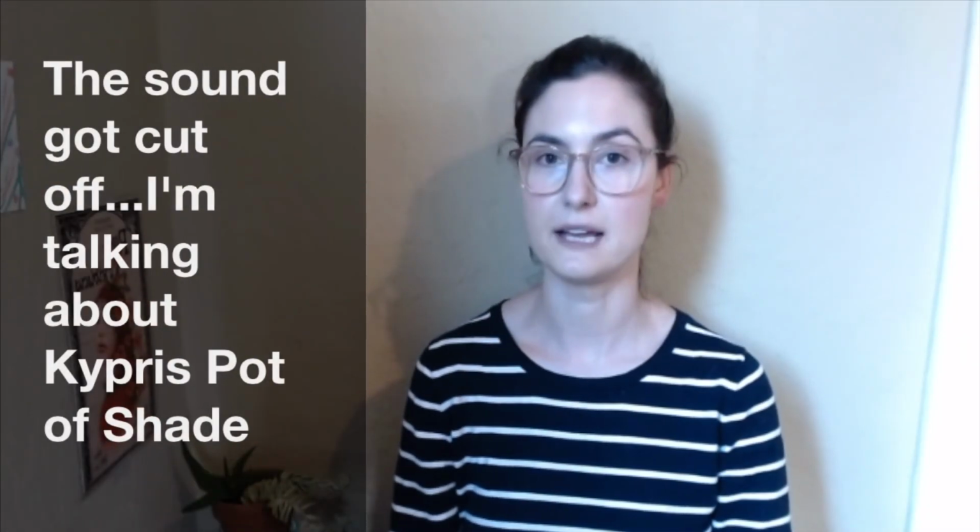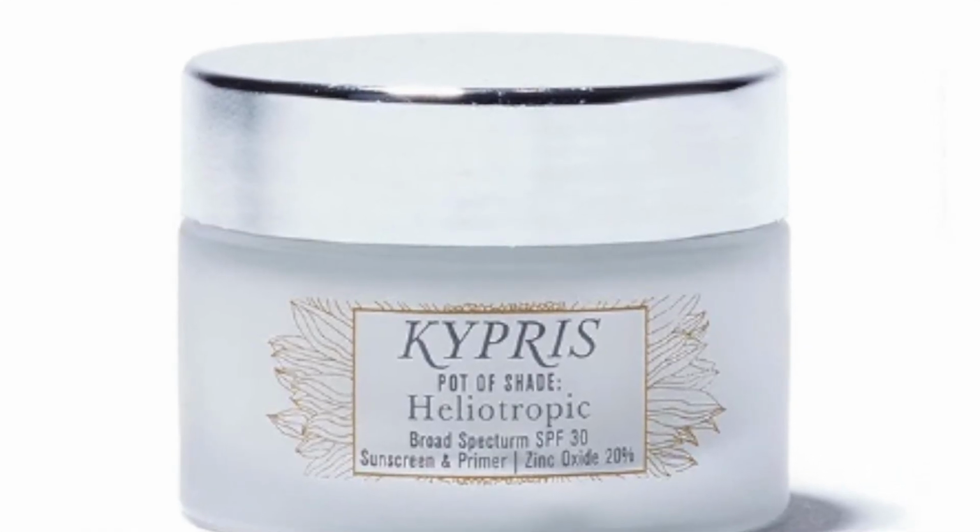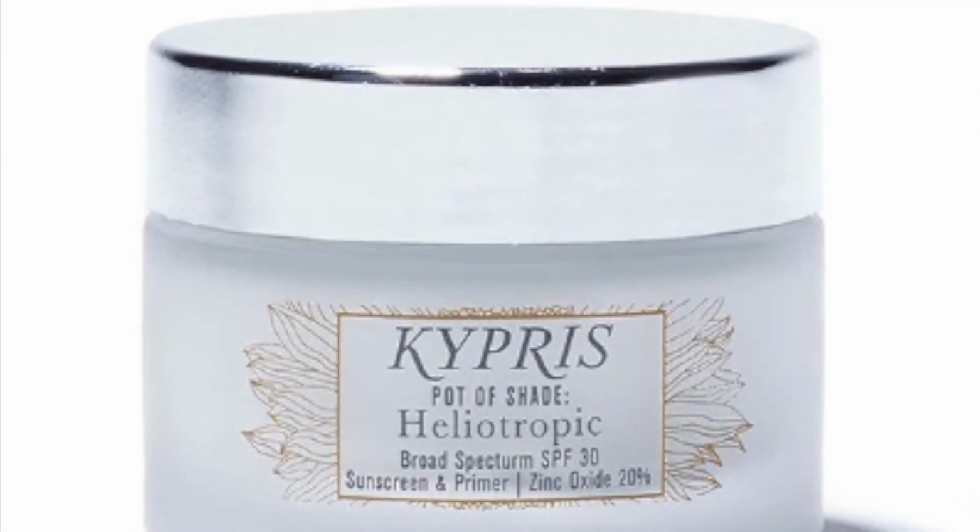A brand called Kypris. Now this is a product that a friend gave to me, so I was lucky enough to try it, and I don't have it with me now, so I'll insert a picture, but it's a beautifully formulated sunscreen in a little glass pot. It's non-tinted and it's super moisturizing. So even for me with my dry skin, it was way too moisturizing and left me feeling really greasy all day and super shiny, and it was hard to put makeup over.